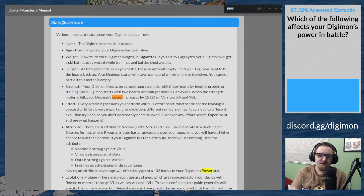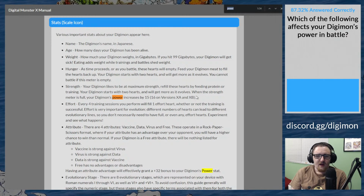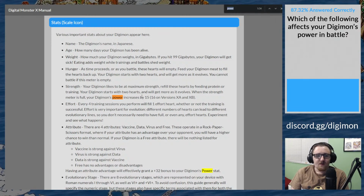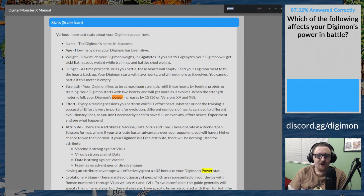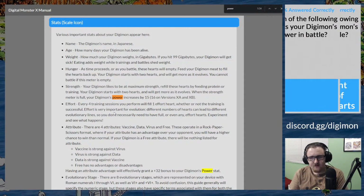All right, so there's strength. Strength says your Digimon looks to be maximum strength, blah, blah, refill the hearts. And when the strength meter is full, your Digimon's power increases by 15. Okay, so we know that strength is a factor. Now, it gave you a few options. One option that it gave you, though, that doesn't do anything to do with power, as you can see, there's nothing highlighted here, is effort.